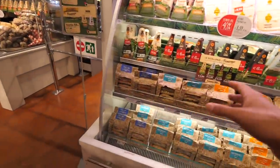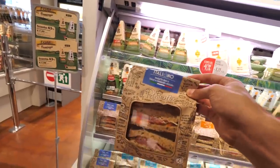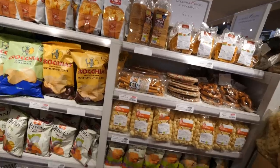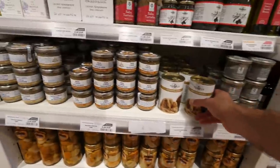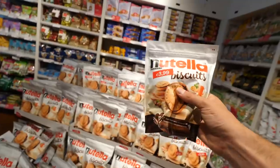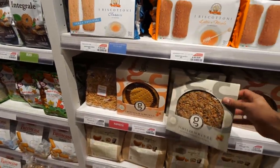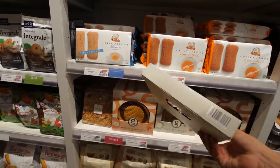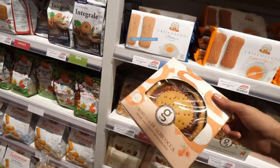And this stuff here seems to be like the typical gas station food. I think I'm gonna just get one of these to try it. And of course, you know I gotta get some snacks. Oh, what? Are these like the Italian versions of cheese balls? There's truffles in a can. Ooh, Nutella biscuits. I've eaten a lot of Nutella, but I've never had Nutella biscuits before. Is this a freaking pie in a package? Okay, I'm definitely gonna go with this pie in the package.